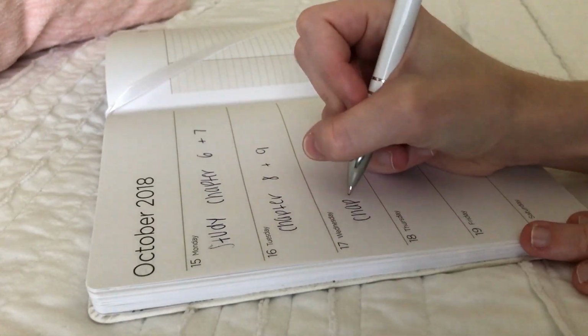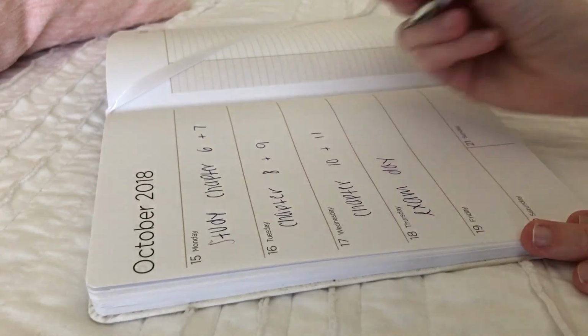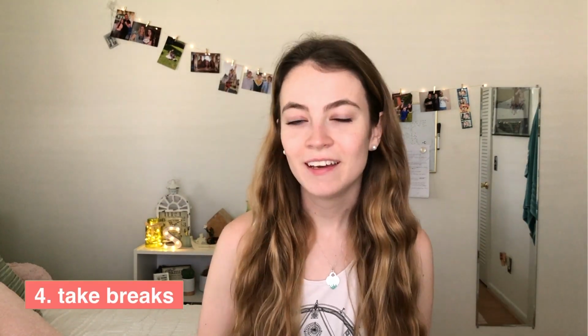So I know procrastinating is really easy to do, but I really try not to do that because it helps you get a better grade in the end. If you're going to study all of it the night or two before, it's really hard to remember and then it stresses you out. It's really easy just to take an hour out of your day and study a chapter at a time. And make sure you're taking breaks often.